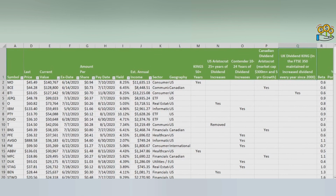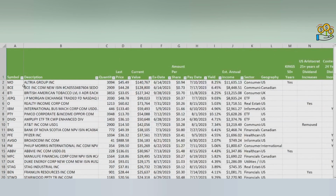And something new that I added for this time is the beta, or measure of volatility, for each stock. And at the end, I'll reveal what my portfolio's weighted beta is. So how volatile is it? And that'll be something new for you to look at. And then at the end, I'll show you at the top level how diversified this portfolio is across geography and sector, so you can compare it in your mind to your own. Okay, well let's get started.